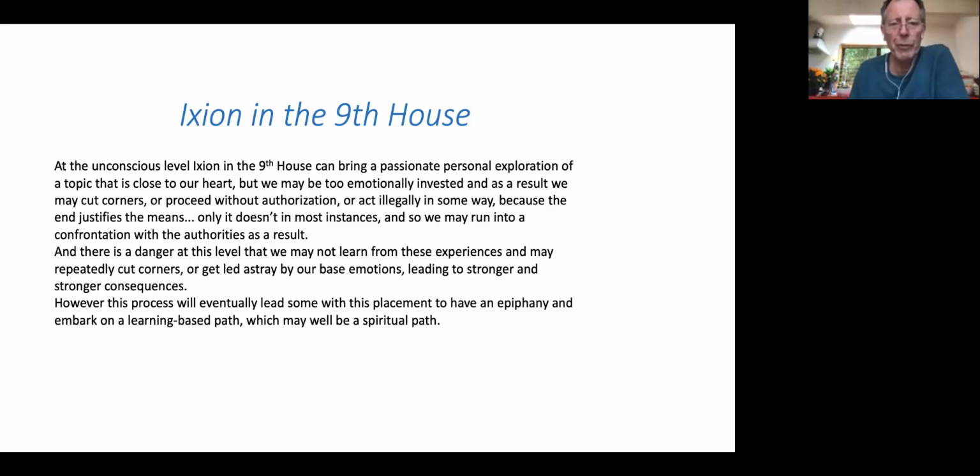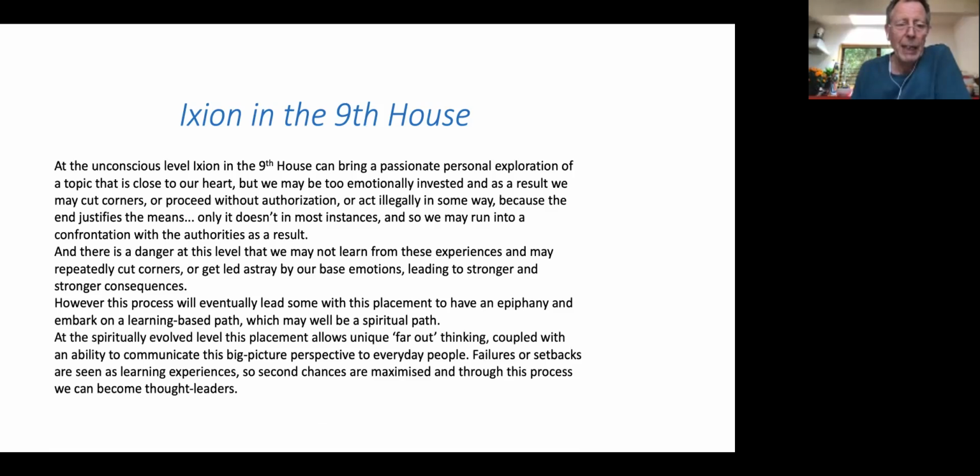However, this process will eventually lead some with this placement to have an epiphany and embark on a learning-based path, which may well be a spiritual path. And at the spiritually evolved level, this placement allows unique, far-out thinking, coupled with an ability to communicate this big picture perspective to everyday people. Failures or setbacks are seen as learning experiences. That's all they are. So second chances are maximized, and through this process, we can become thought leaders.